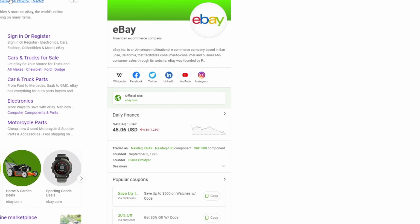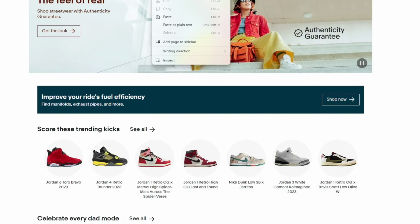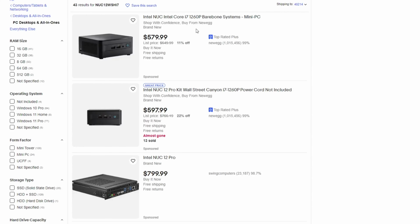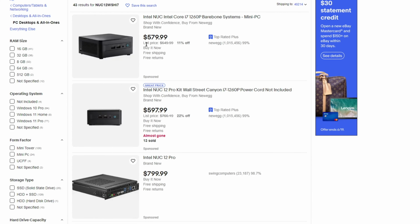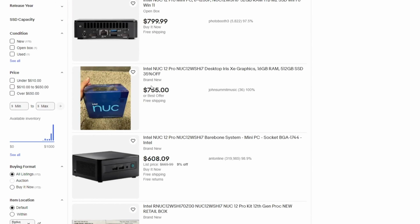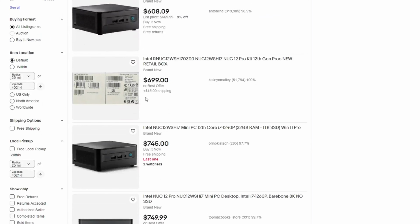If we come over here and paste in the model, what does eBay say? So eBay can sell you anywhere from $579 for bare bones. This means it doesn't have memory or storage, so a hard drive in this case. But what about one with more? Yeah, so this one gives you about 755. This one is the exact one. You can get it for $800. So you just need to look around and see what works for you.